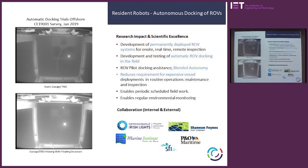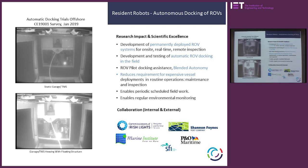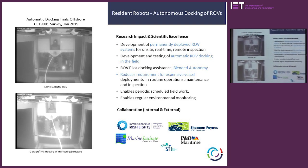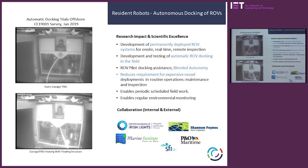Here now we're looking at auto docking. So we've been funded by SFI to acquire this light work class ROV, and this is that ROV coming back into its dock fully automatically. So the robot is imaging the dock. We've a light pattern where the camera is on the dock looking at the robot. We've a structured light pattern, and the robot is imaging and aligning itself based on the structured light.